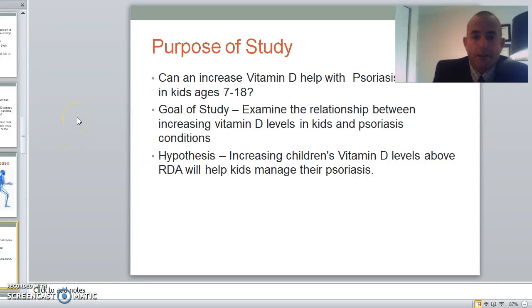The purpose of this study is to see if an increase in vitamin D can help with psoriasis outbreaks in kids ages 7 through 18. The goal of the study would be to examine the relationship between increasing vitamin D in several different ways in kids with psoriasis conditions. The hypothesis is increasing children's vitamin D levels above the recommended daily allowance will help kids manage their psoriasis.